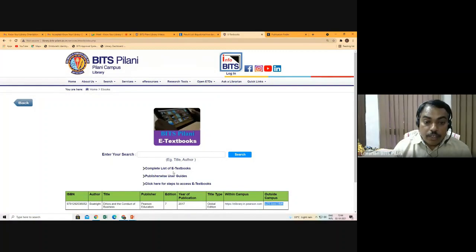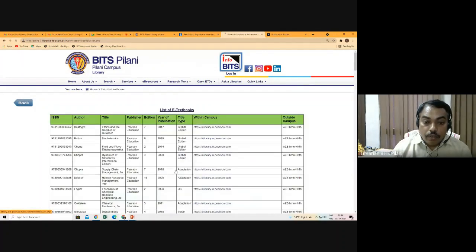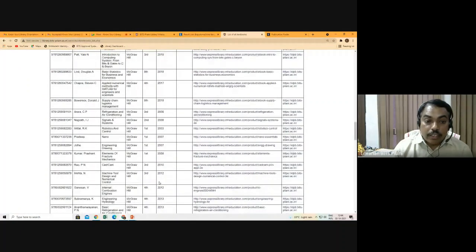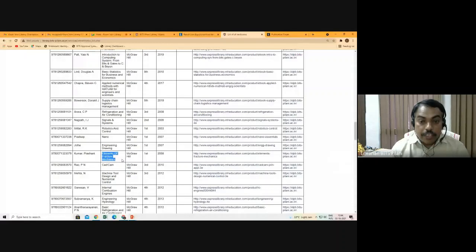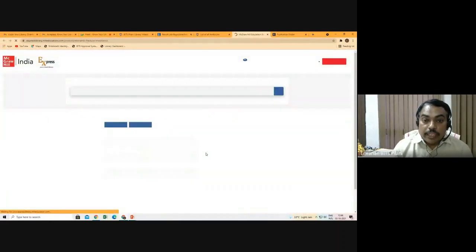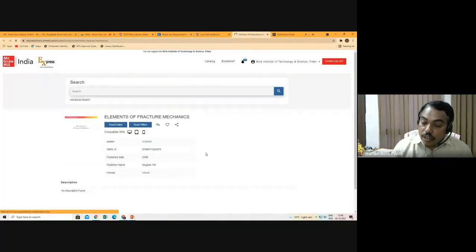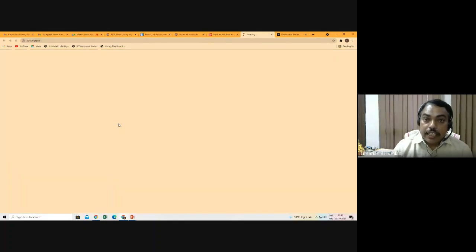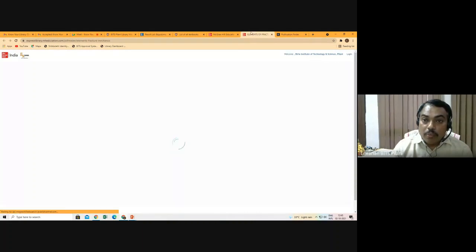The same way, for example, if you are going for McGraw-Hill kind of a thing, McGraw-Hill is a publisher. So for example, I'm just going with the Elements of Fracture Mechanics. Even here also, you can just click here, it will open. So within the campus, no need, because if you are outside the campus, then you have to use Shibboleth. That I will show you, the steps how to use these ebooks. So read online, just click here and the whole book will be open.